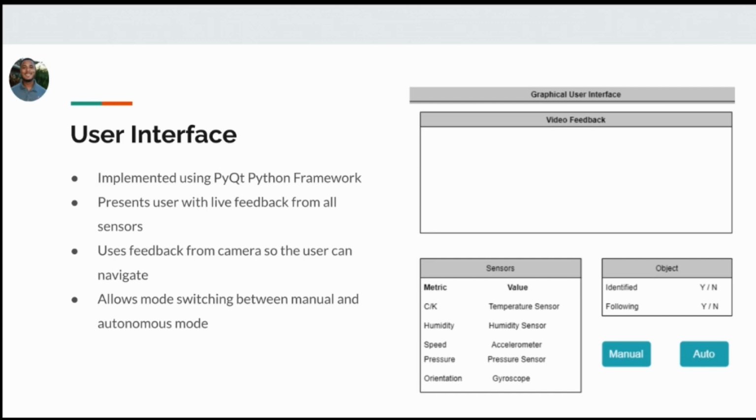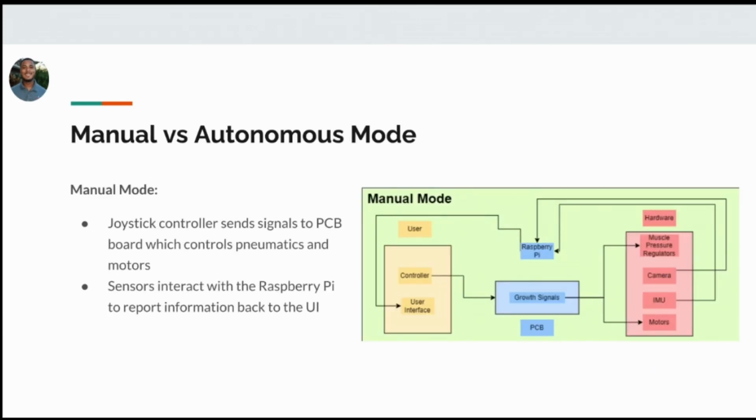As well, it allows this mode switching between manual and autonomous mode. Here on the right, we can see our first sketch of what the user interface should be looking like by the end of the project. So we have the manual and autonomous mode.